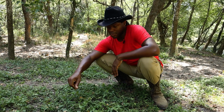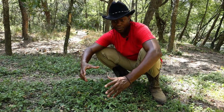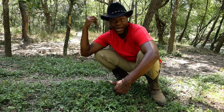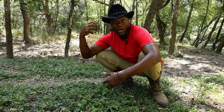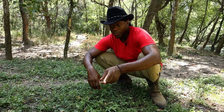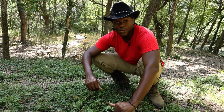But that's not the case with these guys. They just stay on the ground. And they carry the babies when they have them. They'll carry them on their back, you know? And so they won't make an egg sac like that. They'll just carry them around and find a place and eat or whatever till they're ready to go on their own. That's really cool, a wolf spider.